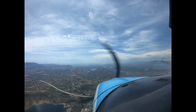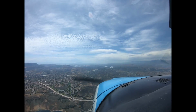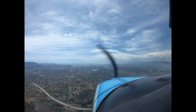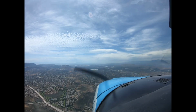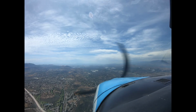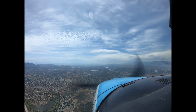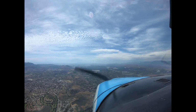Magoo approach, good afternoon. Skylane 737 Niner Sierra, level 4,500 with Bravo at Oxnard, requesting RNAV 25 practice approach. Cessna 737 Niner Sierra, Magoo approach, report established. We'll report established, 737 Niner Sierra. We are pretty established already. Approach for November 44566, stand by.